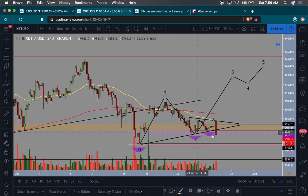The next point I would say more than likely price is going to head towards is $9,100. So if you are looking for a short position, you could either wait for a retrace like this, let it come back, hit this level around $9,700, and then let it fall again, or you can open up a short position right here at 9,500.